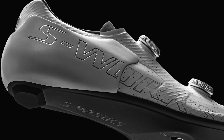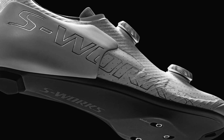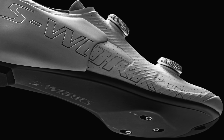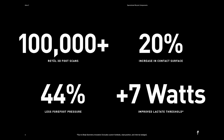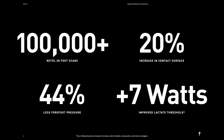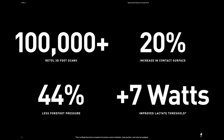do not doubt, I bet you they are a fantastic pair of shoes. And I'm sure they do perform brilliantly. But it's this kind of language, and it's the claims, a 7 watts power increase, reduces forefoot pressure by 44%. I'm sure Specialized could justify those numbers and how they've been able to reach them. But ultimately, we have been through this cycle for so long now that the marketing claims have just lost all sense of credibility, meaning.